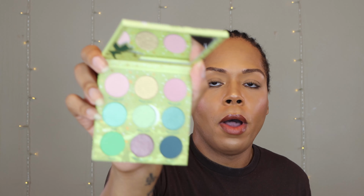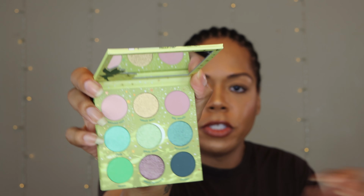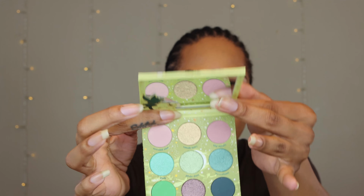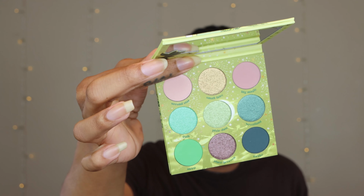the packaging and the color story on this was so beautiful. They even have a little fairy right there on the mirror. I'm gonna make sure I cover that so I don't blind you all. But get into the color story, honey. We have neutrals, we have greens.